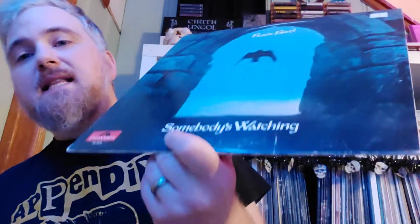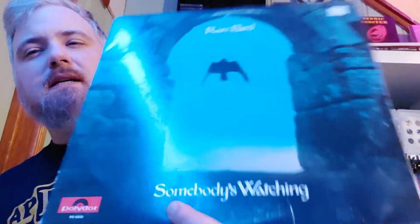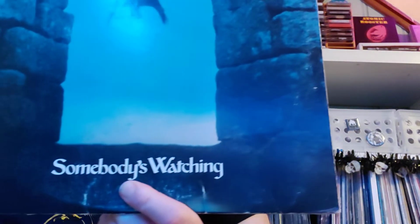Next is another one I don't know much about, Rare Bird. I listened to this one already, and it's pretty good. It's like funky rock, psychedelic rock stuff. It's pretty good. It's not the best. Maybe I need to spin it a couple more times, but this is a cool album. Like I said, take it for $1.